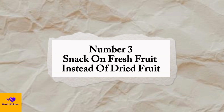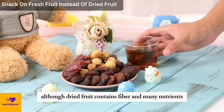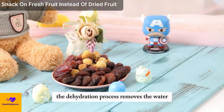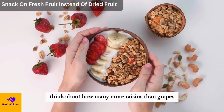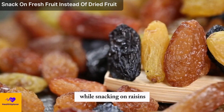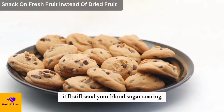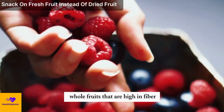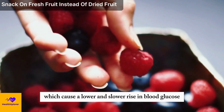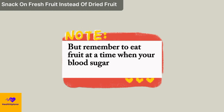Number 3. Snack on fresh fruit instead of dried fruit. Although dried fruit contains fiber and many nutrients, the dehydration process removes the water, so it's easier to eat more. Think about how many more raisins than grapes you can eat. While snacking on raisins or dried apricots is better for you than eating a cookie, it'll still send your blood sugar soaring. Skip the dried fruit and instead choose whole fruits that are high in fiber, which cause a lower and slower rise in blood glucose, but remember to eat fruit at a time when your blood sugar isn't already at its peak.